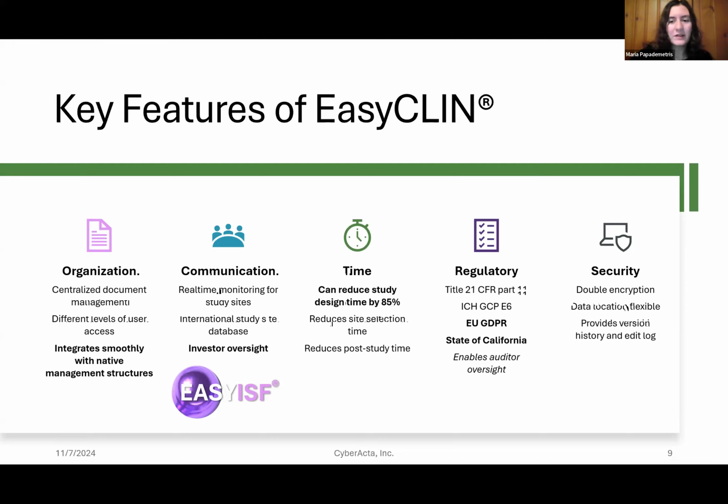Most importantly, EasyClin reduces the time needed to conduct a trial significantly at every stage of the process where this is feasible. Study design time, in particular, can be reduced by up to 85%, which is a significant advantage against that patent clock. On the regulatory side, our CTMS is fully compliant with the necessary regulatory requirements in the US, in particular Title 21 CFR Part 11, as well as the EU GDPR guidelines, because the product does come out of Germany. It also provides options for easy auditor access to the relevant documents, making audits easier and quicker.